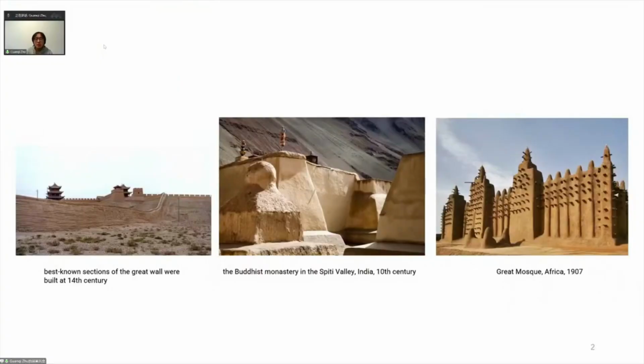In contrast, we can have a look at traditional rammed earth or earth buildings in history, which are totally finished with one homogeneous material, right? It also has a really long history. Take the Great Wall as an example. The first part of the Great Wall started to be built in the Qin dynasty, and it also appears in a lot of areas in the world, such as India or Africa.